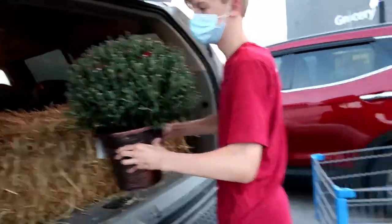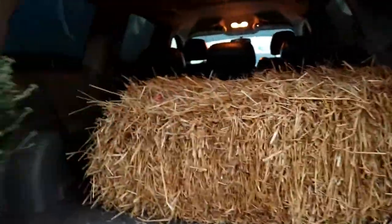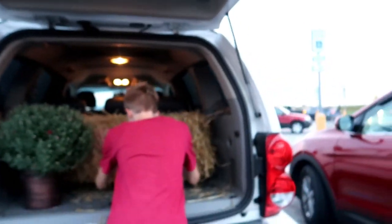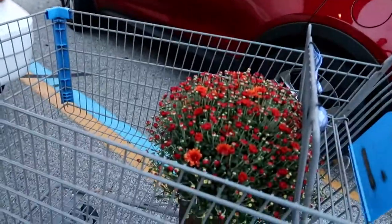Oh, Peyton, I don't think it's going to work. No, so I just bought two mums. Putting it in there, don't worry. Yeah, we can't put it in there. Wait. Push. Oh, look. I told your dad to do this because he has a truck. It's just going to fall. It's really clean. Can you try to put the other one in? It's not too big.